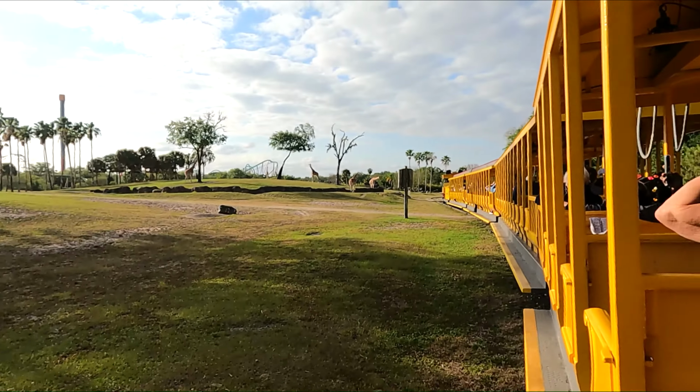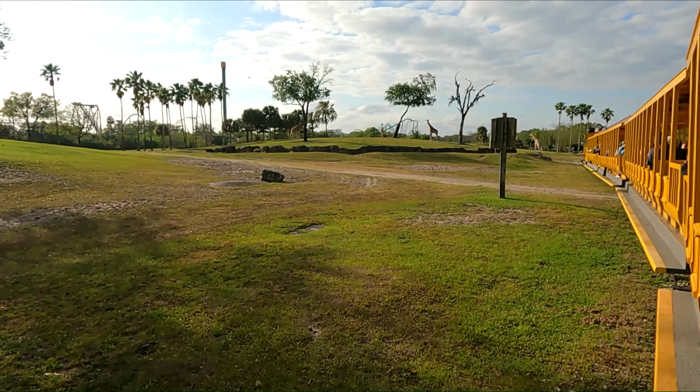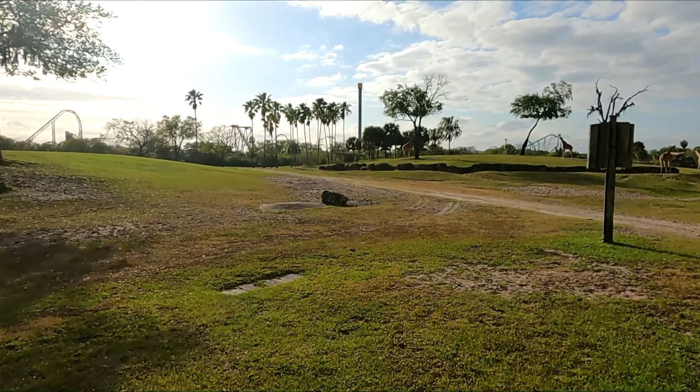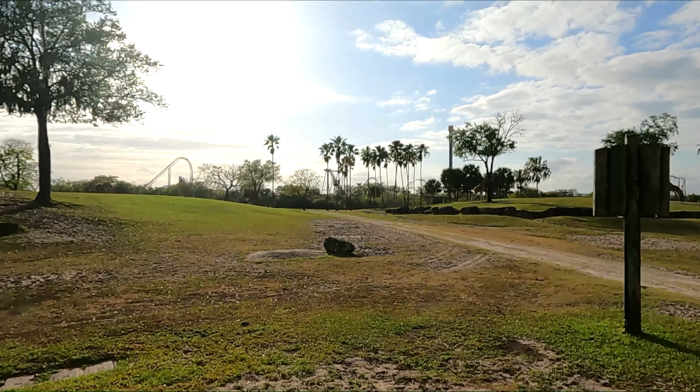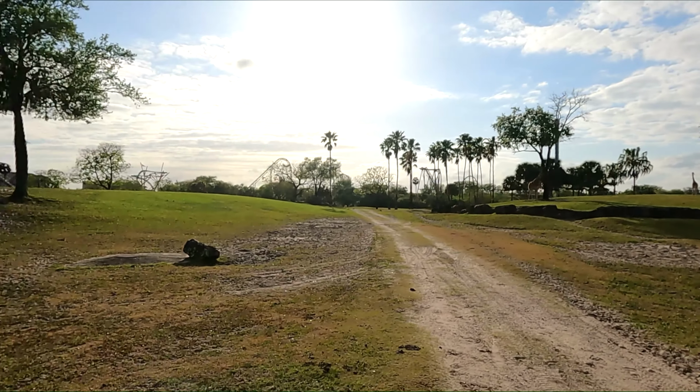Guys, look at the top of the second hill. Does anybody see it? That's one of the babies. One of the baby reticulated giraffe at the top of the hill. We have 2 out here somewhere, but that's one of them.